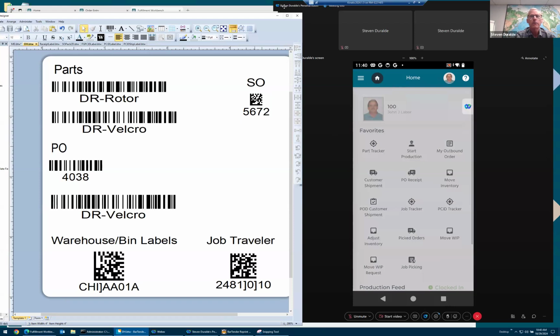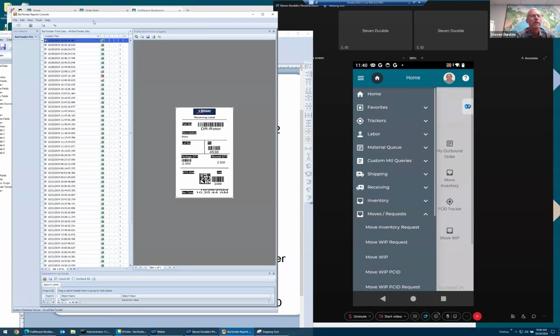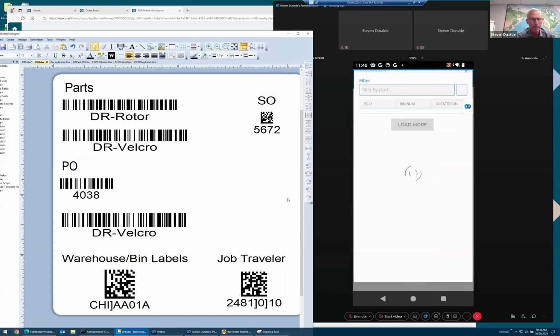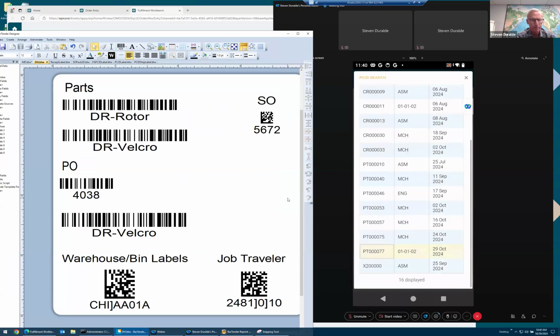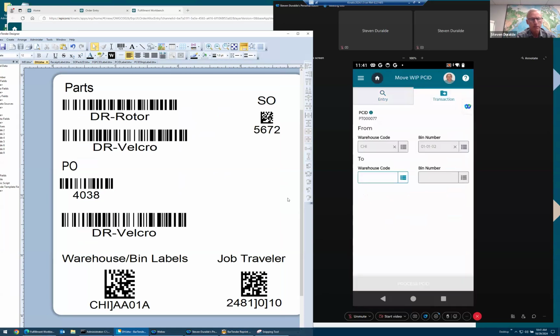Okay, so on the label side, now that we've got this in WIP, one of the things I wanted to show you is that we have a lot more capability to move around WIP and move PCIDs, and keep track of part locations a lot better that way. You can move WIP PCIDs, or just pick PCIDs that are in WIP. Pallet 77 was my last pallet, and I can process it simply from bin to bin. So you can move anything.